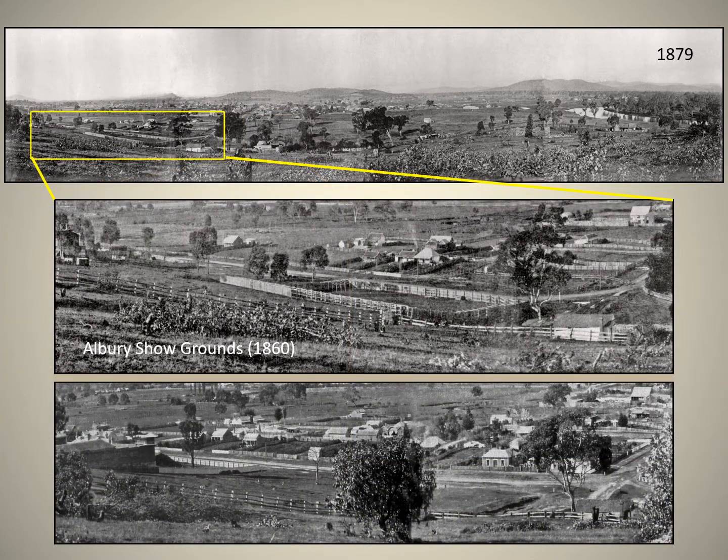This is the position of the first Albury showgrounds. Thurgoona Street is in orange, Dean Street in red. Robert Brown called a meeting in January 1857 at the Criterion Hotel in Hume Street that resulted in the formation of the Albury and Murray River Agricultural and Horticultural Society.